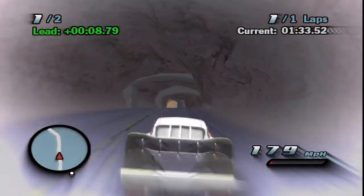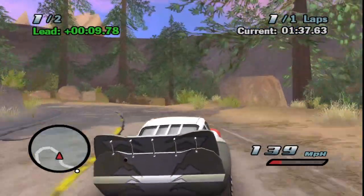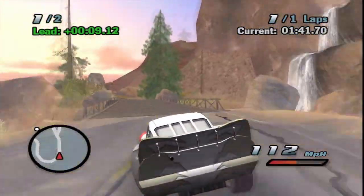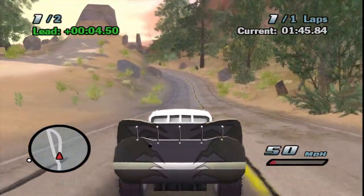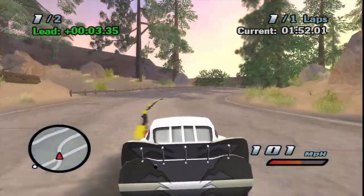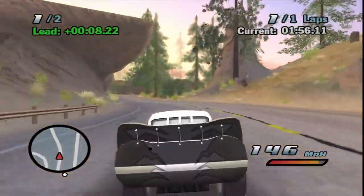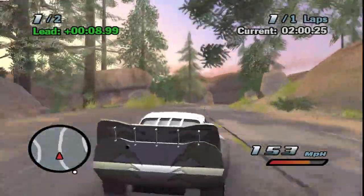Oh, this is interesting. Oh! Oh! Whoa, what was that? Oh, yeah. Shortcut. Yes, don't try this at home. Oh. Yeah, thanks, McQueen, for driving into the wall, making me miss that very obvious shortcut. Thank you very much.